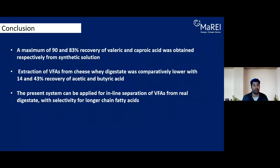Next slide, please. So in conclusion, a maximum of 90 and 83% of valeric and caprylic acid was obtained from synthetic solution. And obviously the recovery from cheese whey digestate was comparatively lower, with 14 and 43% recovery of acetic and butyric acid. And the present system can be applied for inline separation of VFAs from real digestate with selectivity for longer chain fatty acids. Thank you.